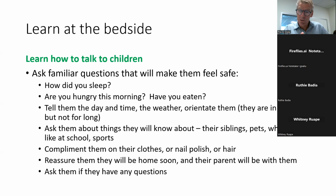Are you hungry this morning? Have you eaten? These are basic things that children will have a familiarity with, even down to the age of 3, for example, 3 years of age, or certainly school age children. I often tell them the day and the time. So I say, it's Monday and it's 10:30 in the morning, or it's Sunday morning and it's still 8 o'clock. It's only 8 o'clock in the morning.